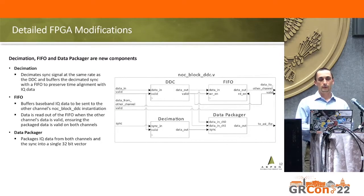And this is a little more in-depth look at what we added to the RFNoC block DDC. Originally, it just had the DDC and its control signals. We added a decimation block that decimates the sync signal and makes sure that it keeps its timing alignment with the IQ data. Then there's some buffering that makes sure that the channel 1 and channel 0 data stays in sync and is continuous. And then there's the packager that does the bit manipulation to put everything into 32 bits.